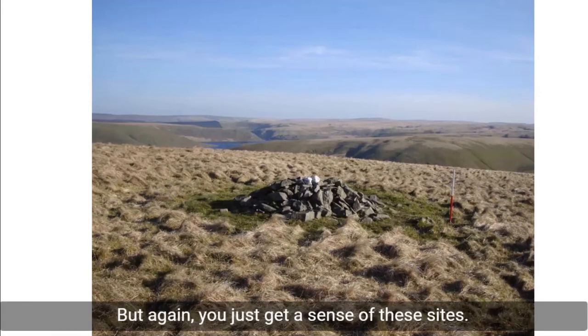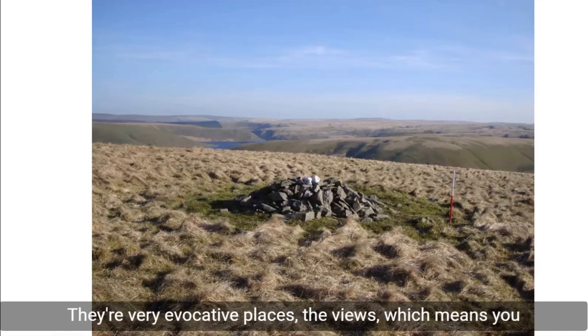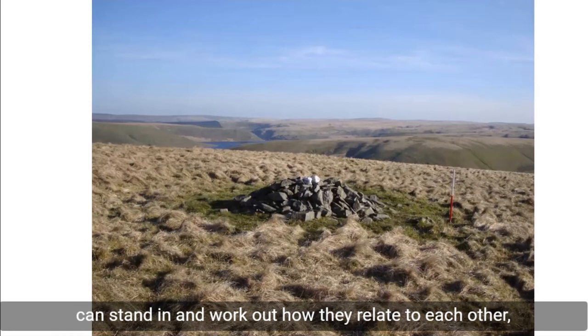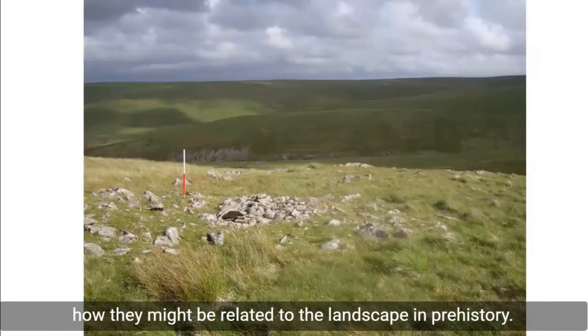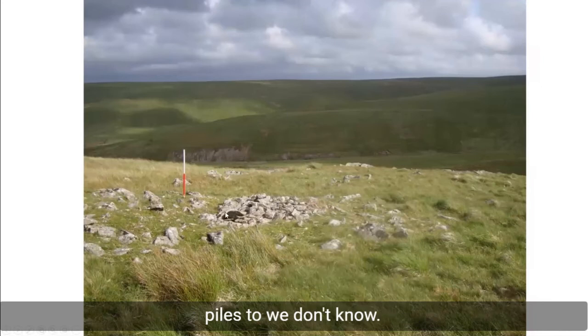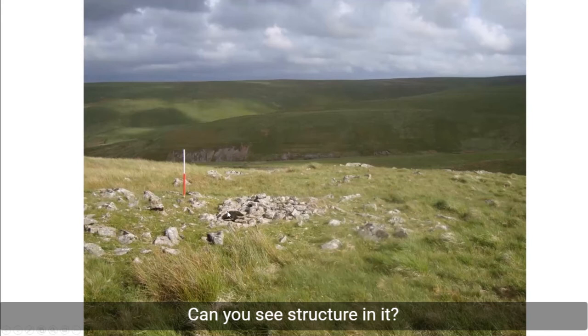But again, you just get a sense of these sites. They're fantastic places. They're very evocative places. The views are tremendous. You can stand there and work out how they relate to each other, how they might have related to the landscape in prehistory. And you get other areas where it's quite rocky, and you get piles of stone. We don't know, is that a cairn or is it a pile of stone? We've looked at it. Can you see a structure in it? A lot of these sites bring challenges. Are they archaeology? Are they natural? But it's important to record them.